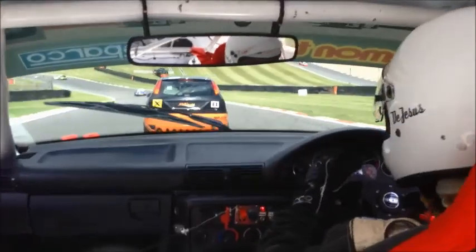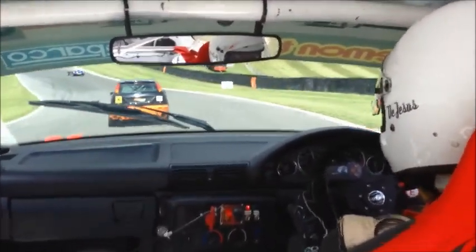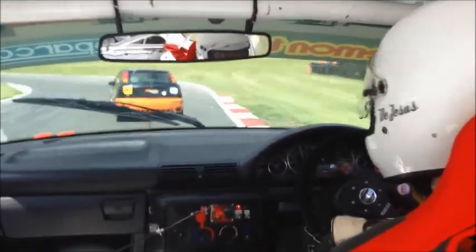As you can see here, however, Dan's managed to put one up the inside of us through Druids and pushed us out wide, so he's now retaken the position and we're going to attempt to pass him again.